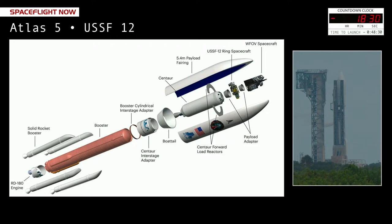This is the ninth flight of the Atlas V in this particular version, the 541. And it's the 94th flight overall of an Atlas V rocket. Also in this graphic, you can see the two payloads, the WFOV, or Wide Field of View spacecraft, and the USSF-12 ring spacecraft stacked together inside the payload fairing. The WFOV testbed is in the upper position to test out next-generation infrared sensors for missile detection and missile tracking purposes for the U.S. Space Force. And the USSF-12 ring spacecraft is hosting a number of classified experiments.